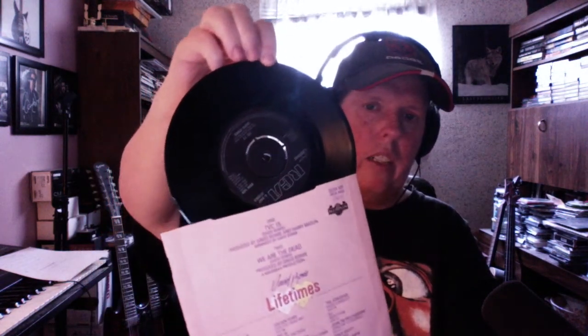The next one is TVC15, backed with We Are the Dead. So these are the singles off of Station to Station. The single vinyl is the same as like I showed before. They're all on the black labels. Okay, and one more. Yes, I got 3 this time.